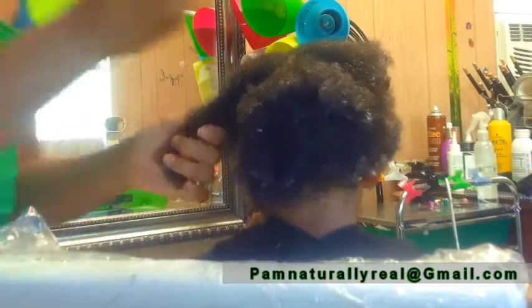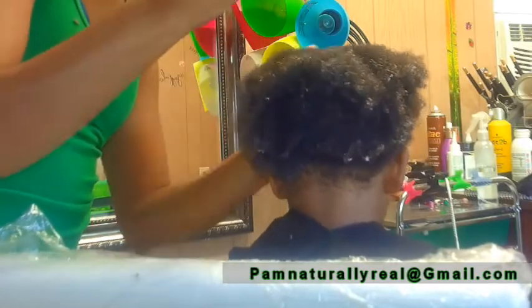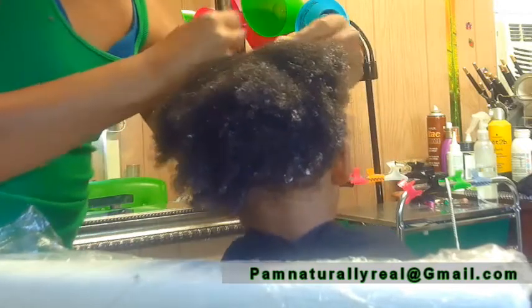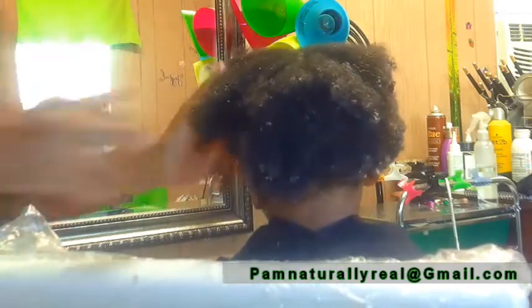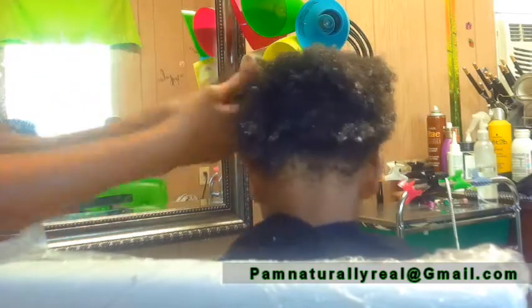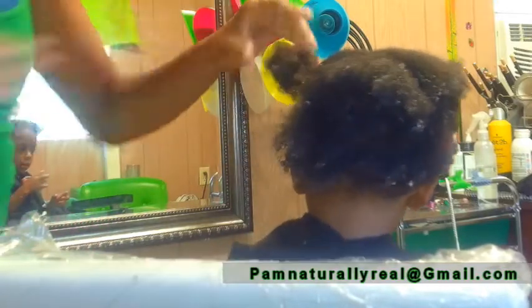Now her hair has been washed and conditioned. I decided to get her a blowout, y'all. Well, I decided to blow her hair out for the first time. Yes, this is my first time blowing out her hair. And since it was my first time, I decided to record it.